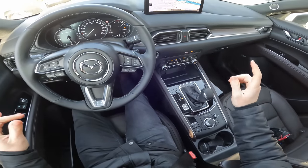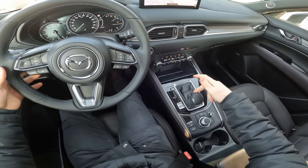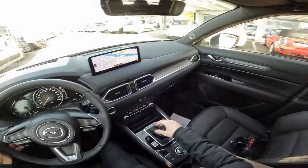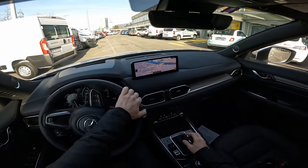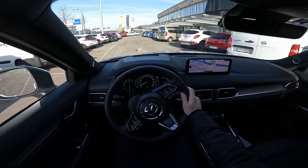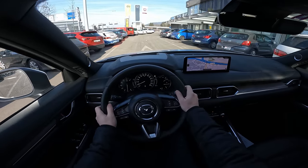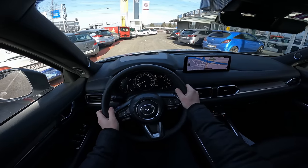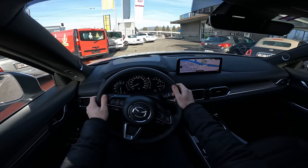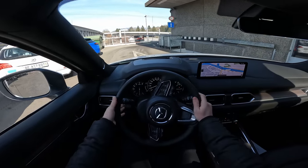Going in drive, you can also change the gears manually. You have some pedals behind here. You can change it from here, or you can leave it in drive and you have the automatic. Let's drive it. I'm really curious about the way it drives. Also, what I heard is that the suspension is better, the sound insulation is better. Also, the handling is better. I'm really curious to give you my feedback.